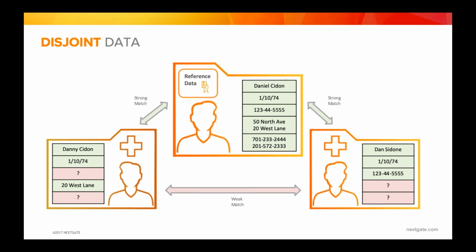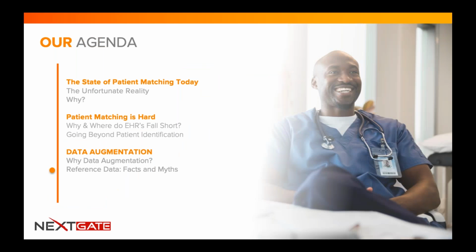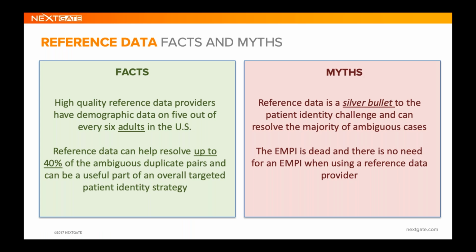Okay. Disjointed, I just touched on earlier. That's a great example of our friends in labs. So really, it's a big problem, right, where we see those broken data sets. So now maybe we talk a little bit about the facts and myths around reference data. And there's been a lot of noise in this space as of late. It's kind of interesting. So let's just go through this.